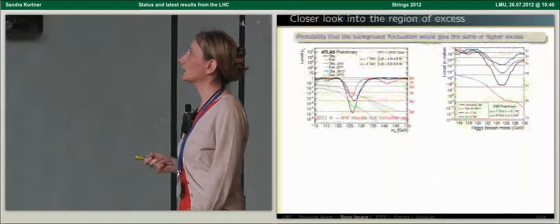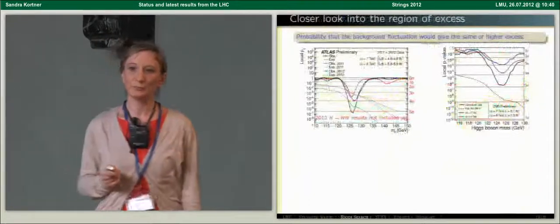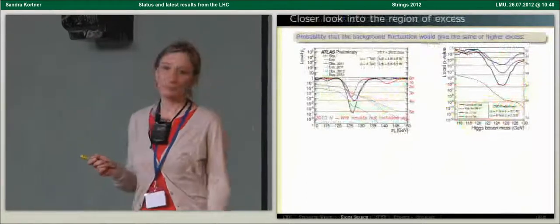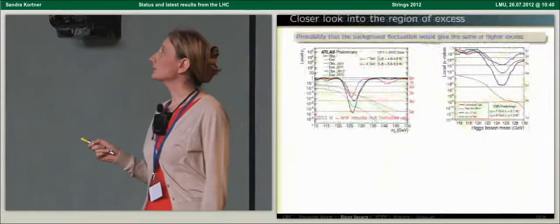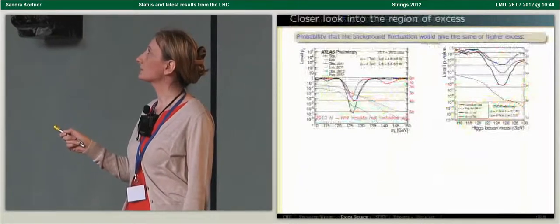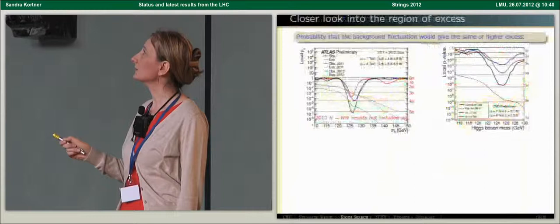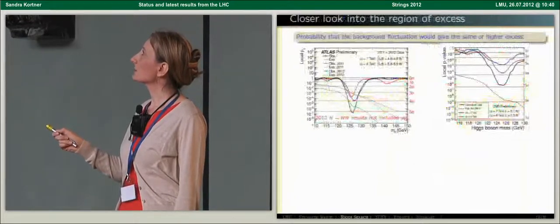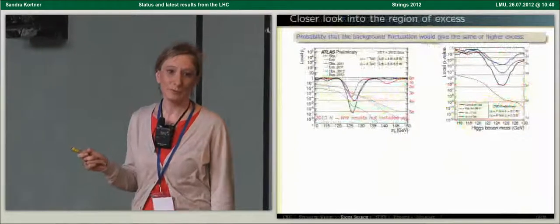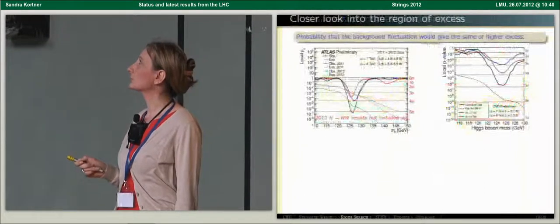So now, if we have a closer look into this region of excess, we can ask the question, what is the probability that a background fluctuation would create such an excess of events? And the smaller the probability, the higher the signal significance, of course. The probability is shown here. This is the black line here at 126 GeV in ATLAS. It reaches the minimum, slightly above 5 sigma. This should be compared with a dashed line, which is the value we would expect if there would be a Higgs boson at a particular mass. So if we look at 126, this expected significance would be 4.6 sigma.